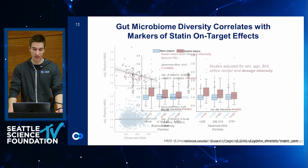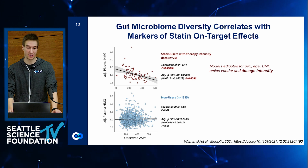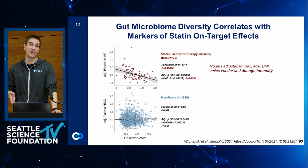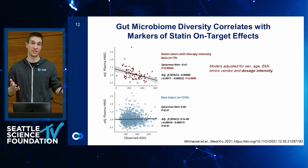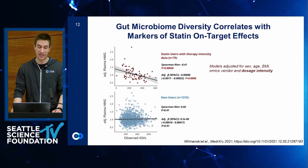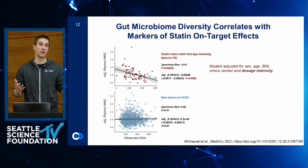We focused next specifically on individuals where we had detailed information about their dosage therapy, and we adjusted our models for sex, age, BMI, and this dosage intensity variable. But what you can see in the red scatter plot is that, even after we adjust for all these covariates, there's still this negative association between HMG and alpha diversity, indicating that individuals with more diverse microbiomes have less on-target effects of the statins, have a lower decrease in LDL cholesterol, and are less responsive to statins. As a sanity check, we ran all of the same analyses in non-users, which are the blue points below, and there are no associations between HMG and alpha diversity measures, giving us stronger evidence that whatever's going on is dependent on statin intake and only emerges among statin users.